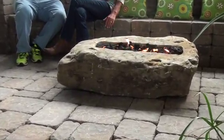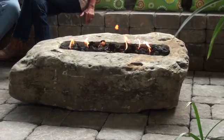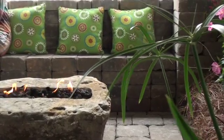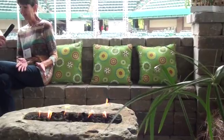We have a built-in seating bench here that's made out of a Bellegarde stone with a backrest to it, columns on the end that you can put lanterns on, light up. And the great feature of this one is it's a fire pit, but we called it a boulder rock fire pit. It's custom made. It runs off of propane. It's movable. You can put it anywhere. If you sell your home and move, you can take it with you.